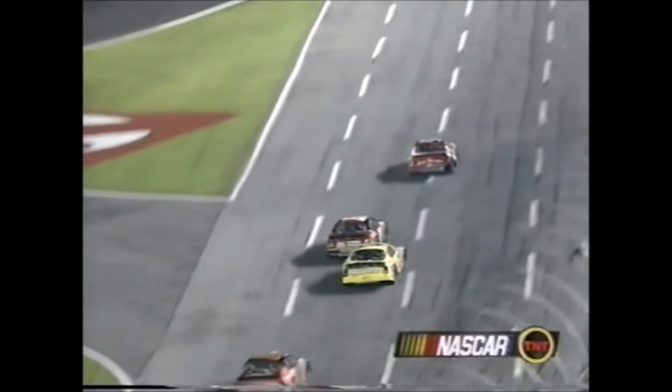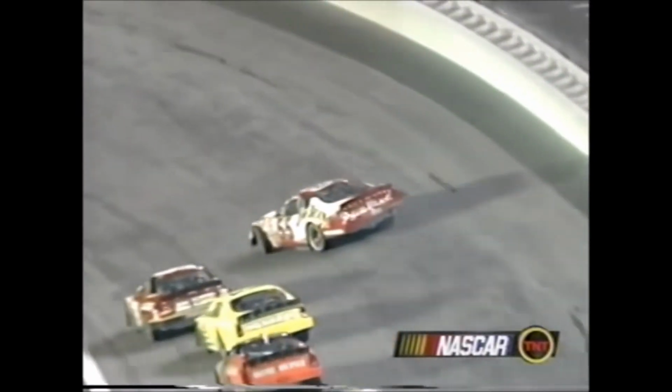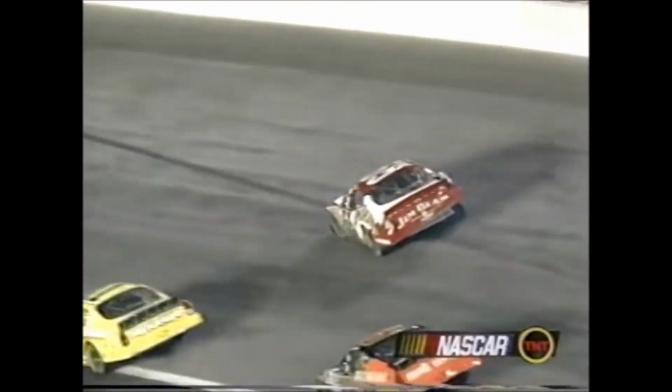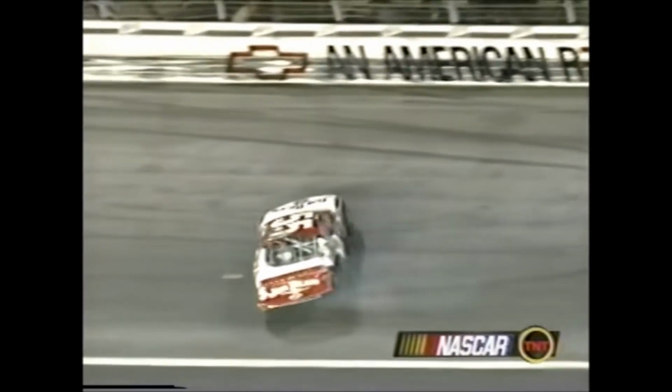It happened going through the tri-oval. I thought I heard a bang. Yeah, we were all looking around. Boy, he fought that thing. Kept it off the wall. Didn't the inner liner blow out about the time you hit the wall? Yeah.